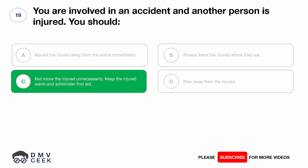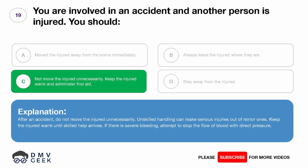The answer is C. After an accident, do not move the injured unnecessarily. Unskilled handling can make serious injuries out of minor ones. Keep the injured warm until skilled help arrives. If there is severe bleeding, attempt to stop the flow of blood with direct pressure.